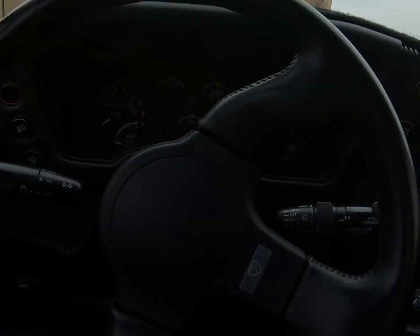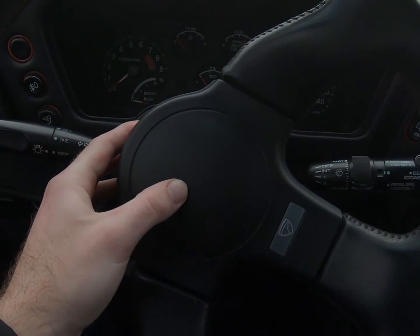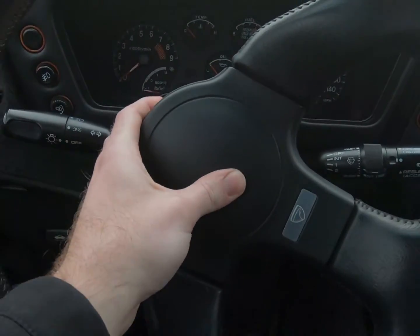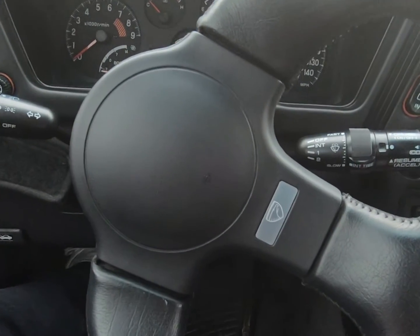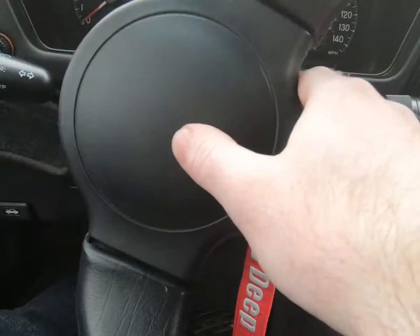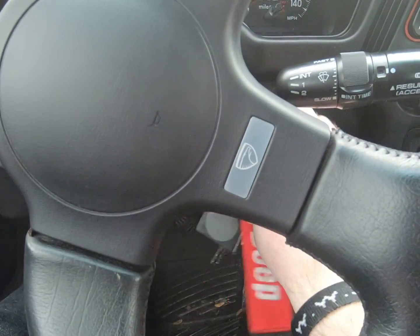I also enjoy the steering wheel. You'll notice that we do not have any airbags, and we have a horn. Oh no, does the horn not work? Hold on, stand by. Maybe it needs to be on for that. Honk. There it goes. See, there's the honk. So there's the horn. That's what the horn sounds like.